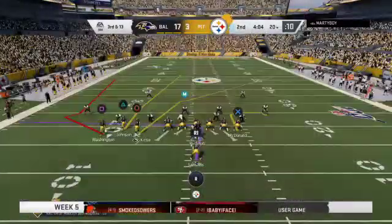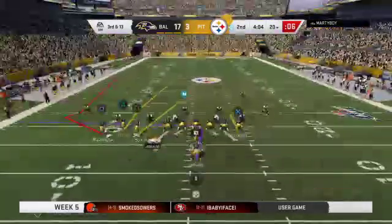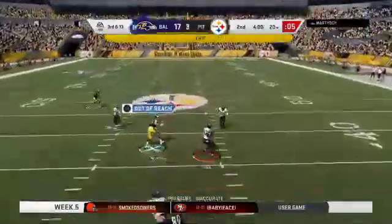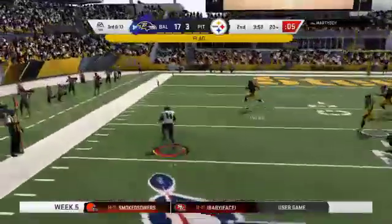An incomplete pass on that last play, and that means they'll need to come up with something here on third down. Now it's the backup Rudolph. He rifles one that's intercepted. Picked off around the 37.